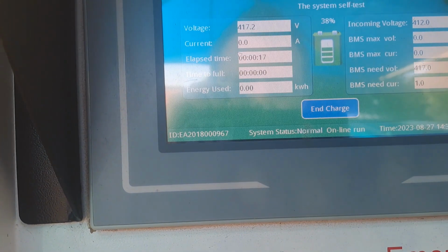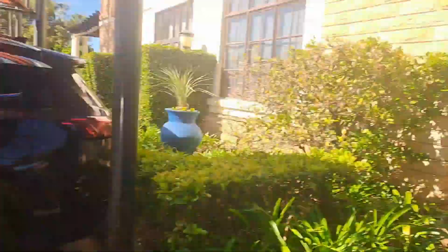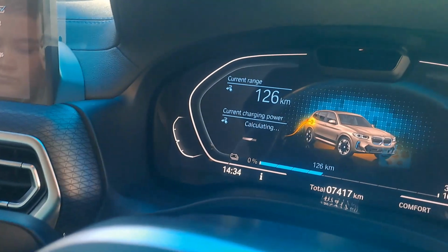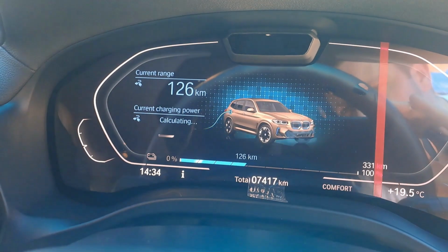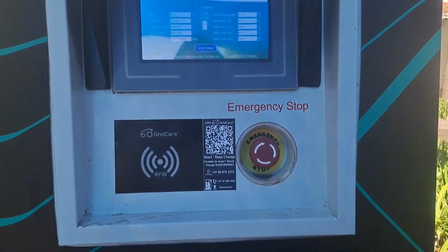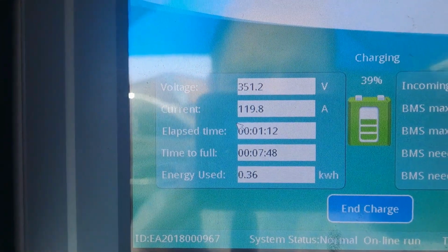Let's quickly see the amount of power it's pushing into the vehicle. Let's see if we can see that already. It's still calculating, so not really showing anything as yet. I think it will show that side first, and then it will pop through to the vehicle. Okay, so let's see here quickly. I think it's done. Time to full 7 minutes and 48 seconds.